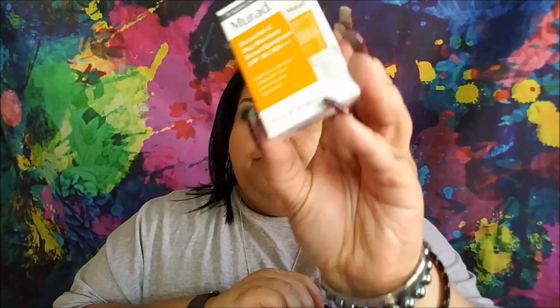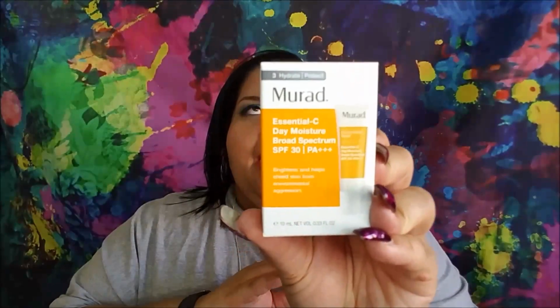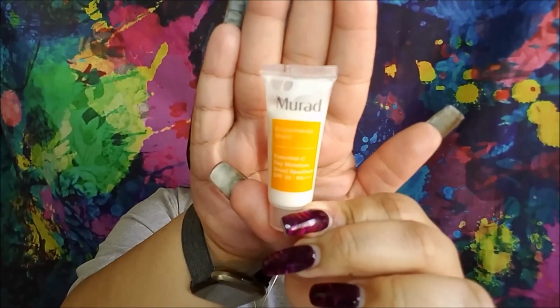All right, so right on top, this is the Murad Essential C Day Moisture Broad Spectrum SPF 30. It's part of their orange line to brighten, and it helps shield the skin from environmental aggressors. I don't like the serum in this. I didn't feel it did anything, but I'm always down for a moisturizer. And this one I got with my points, and I was in the market for a moisturizer with SPF.